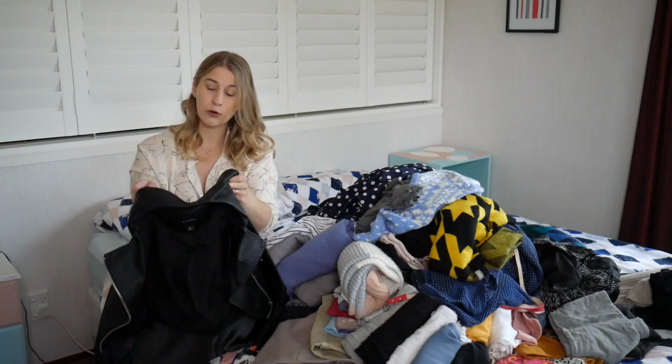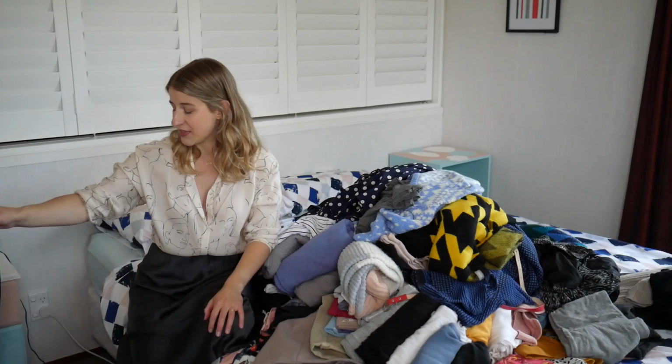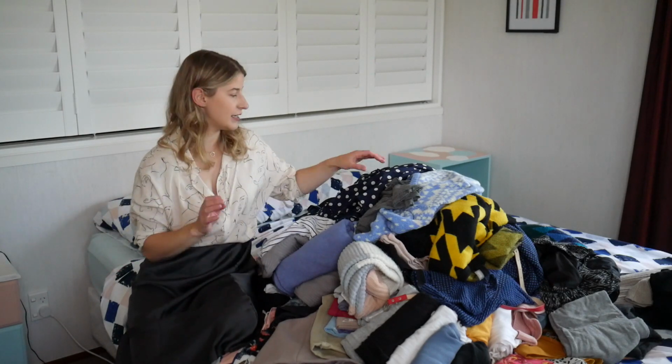Keeping the leather jacket. I haven't worn it a lot yet, but I also haven't owned it during autumn yet, and I think that's the time where I will get the most use out of it.